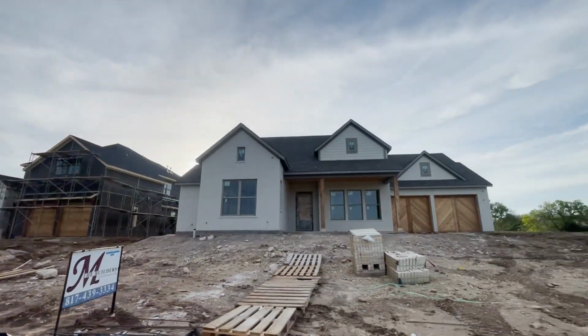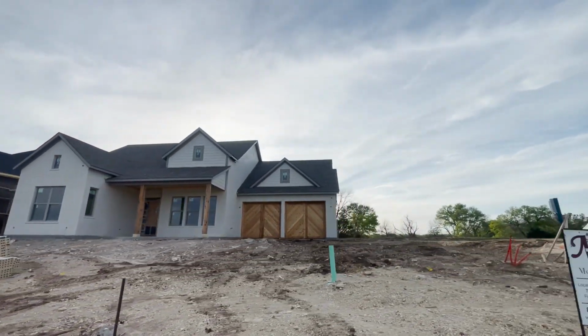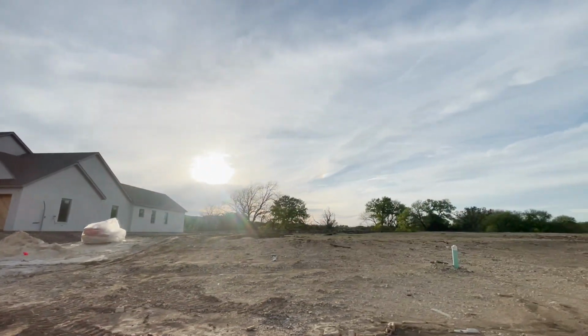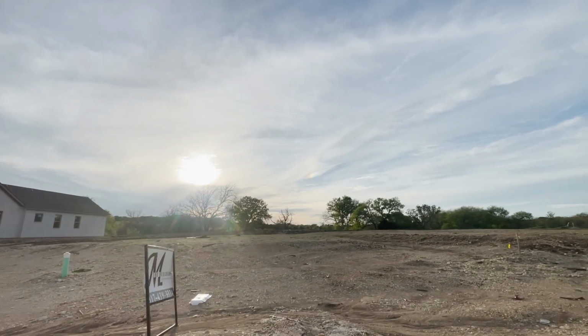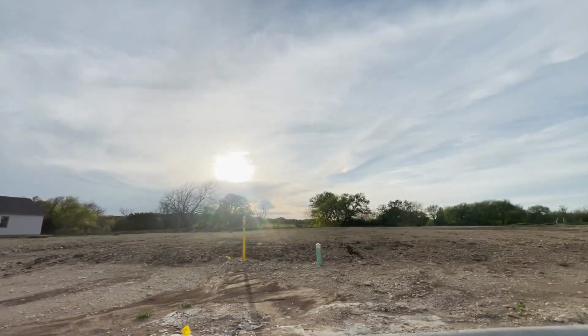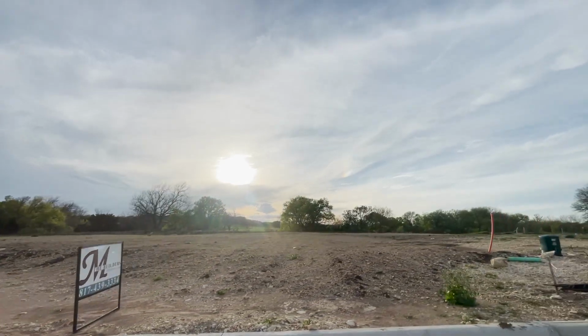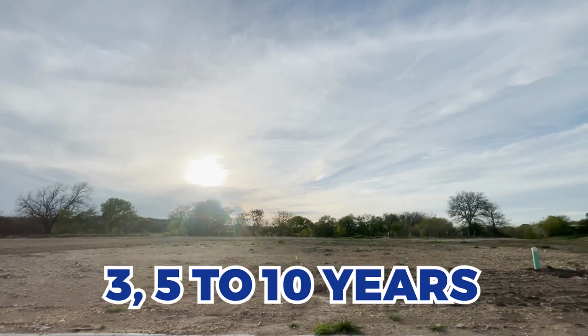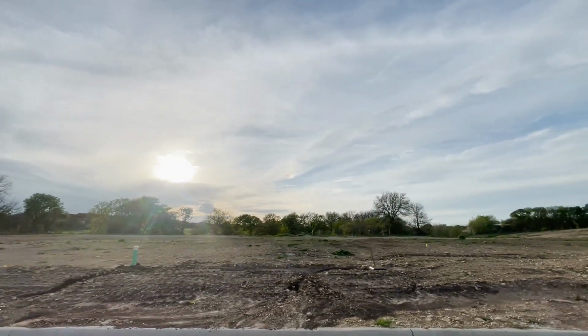Pro number three is a lot of times, if you are moving into a brand new community, maybe you're one of the first houses that is built, you are going to start building equity right away, because as they continue to build in that community, the prices are going to continue to go up and up and up on those new builds. So if you came in the beginning and let's say they're still building for another year, 2 years, 3, 5, 10, you're going to have a lot of equity pretty fast in that brand new home. So that's pro number three.